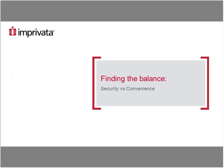So what this really all comes down to is finding that right balance between security and convenience to make sure the measures that you take within your environment are adopted and are successful without getting in the way of clinician care.